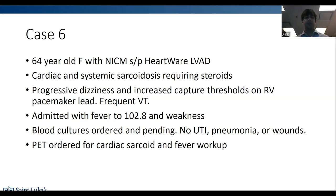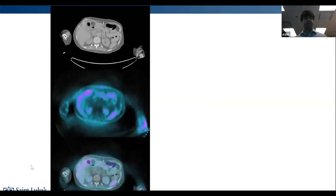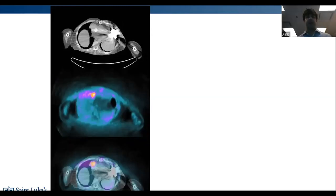For sarcoid, obviously, it's going to be difficult to tell for sure with an LVAD, but this was her driveline exit site, which did not look too bad. So here is this PET. I'll let this run through one more time and then show you guys the images here.